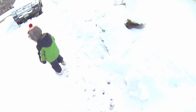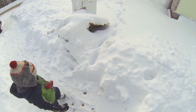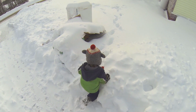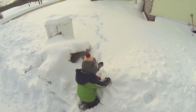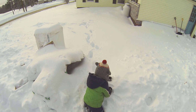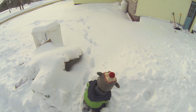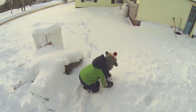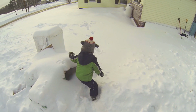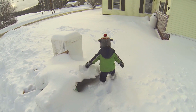I think we need to go this way. This way. Through these footprints right there. You can do it. You can do it, buddy. Stand up. You can do it. Keep going.